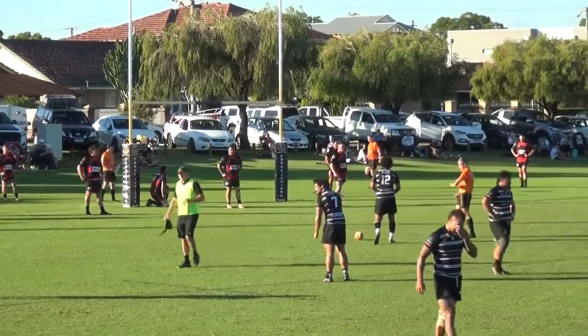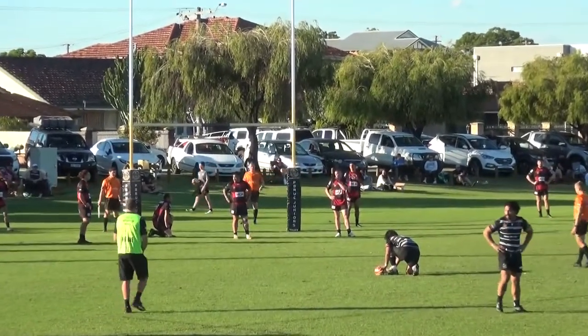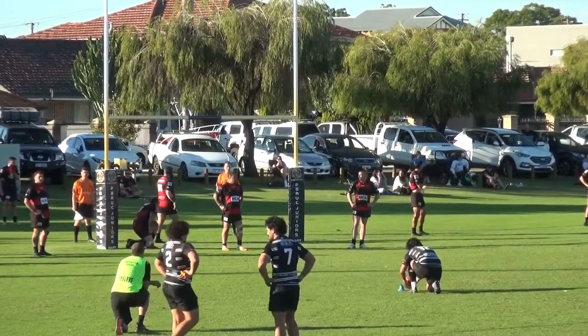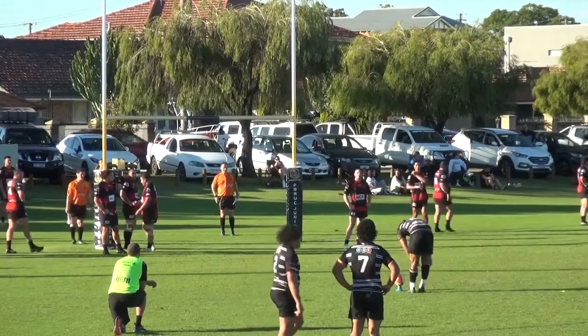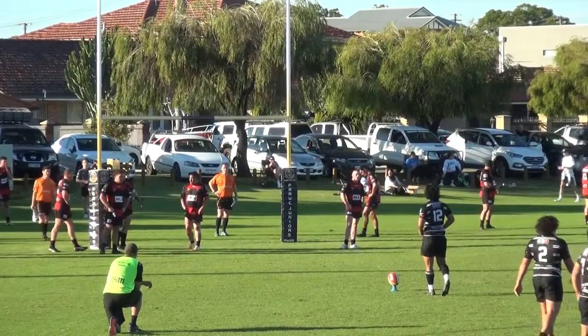A chance for a second penalty for Zaylala. Made his first with no problems. This opportunity from a very similar position. Barely any angle. Just a 10 or 15 metre kick. Shouldn't be any problem.